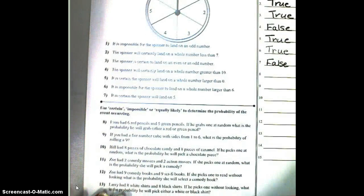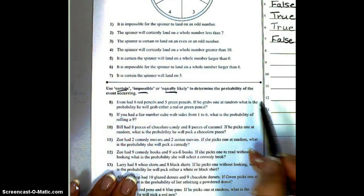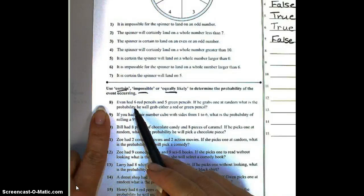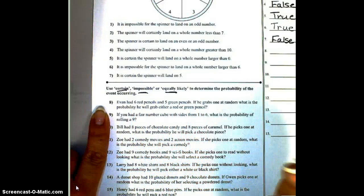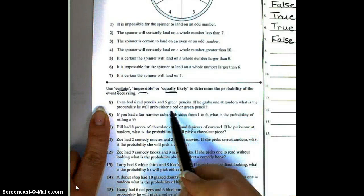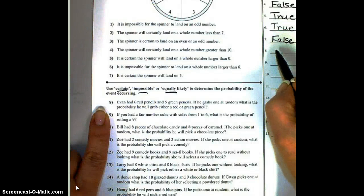Number 8, we need to use these words: certain, impossible, equally likely. Evan has 6 red pencils and 5 green pencils. If he grabs one at random, what is the probability that he will grab either a red or a green? That's certain because those are the only 2 pencils he has.